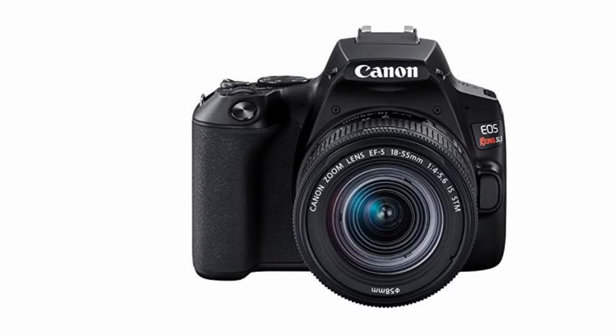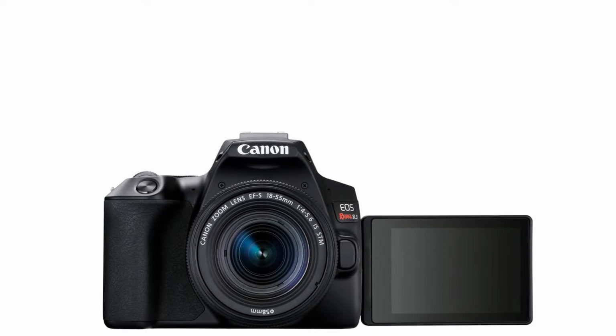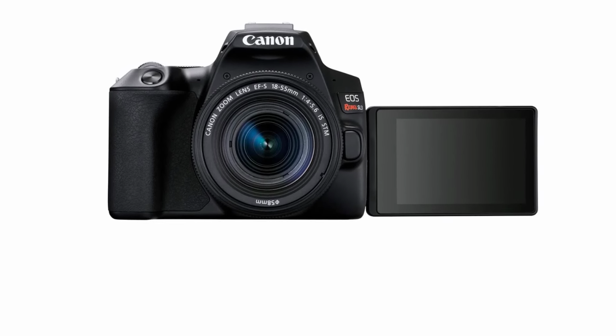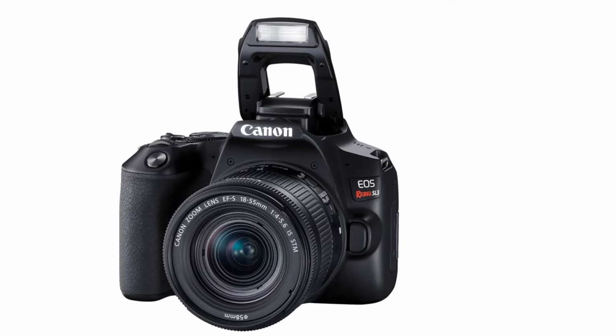But despite its age, it's still one of the best entry-level DSLR cameras. It's a reliable camera that produces fantastic images. It has advanced features. And you can even shoot 4K videos. The price makes it an absolute bargain.